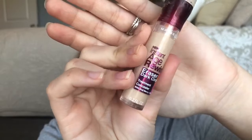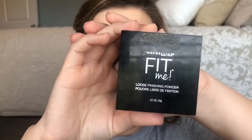And then taking my Maybelline Instant Age Rewind Concealer, I'm applying that underneath my eyes, my forehead, my nose, and my chin. And then taking the Maybelline Loose Finishing Powder, I'm setting underneath my eyes and everywhere else that I put concealer.